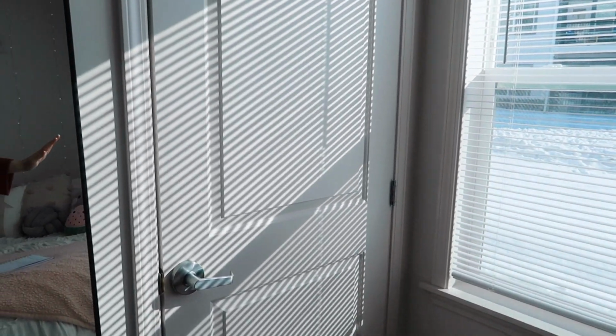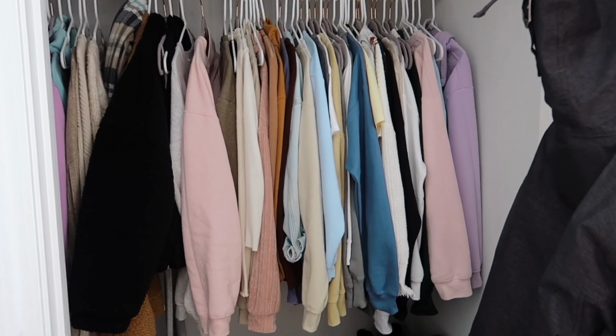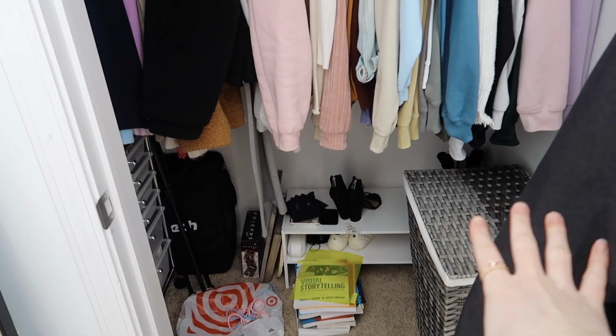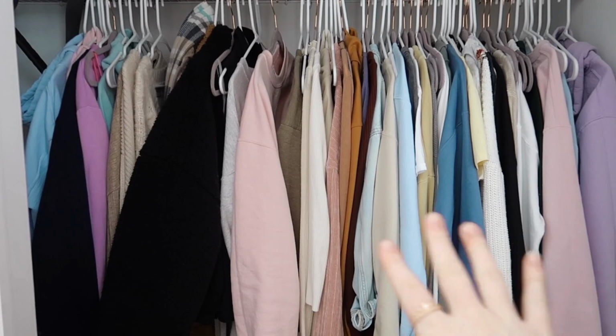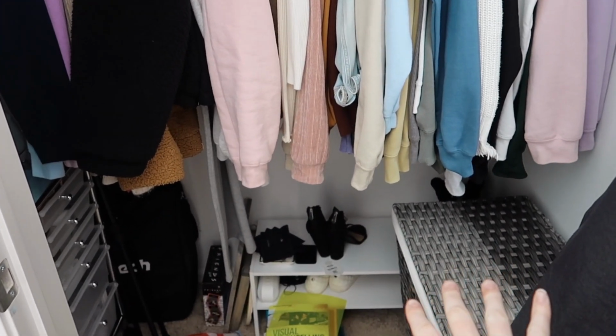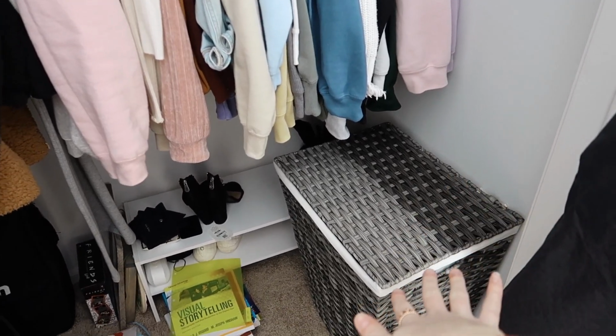Okay, it's really nice and sunny right now. Also, hi guys. Okay, here we go. Here's what my closet looks like. I just don't wear like a majority of these clothes anymore. This is kind of all messy down here. So of course we need to go through all of the clothes, but I kind of just want to reorganize all of this. I hate having my hamper up here. It just feels so like in the way all the time.